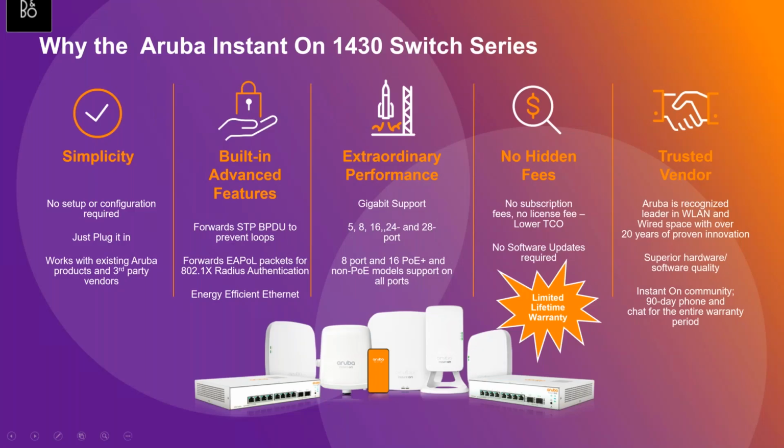So why Aruba Instant On 1430 switches? Well, it really comes down to the simplicity of these being true plug and play. You literally just plug them in. I talked about them working in an existing Aruba environment with our products, but obviously we don't really care if it's a standard switch within somebody else's environment, it will work there as well.